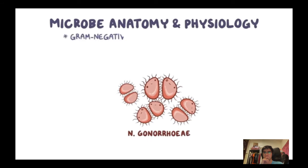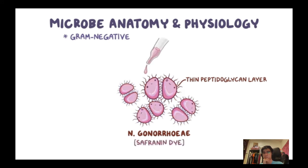purple dye used during gram staining. Instead, like any other gram-negative bacteria, N. gonorrhoeae stains pink with safranin dye. N. gonorrhoeae typically live in pairs called diplococci, stacked side to side so the pair looks like a coffee bean.